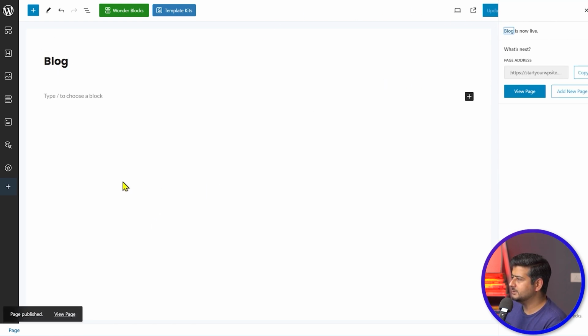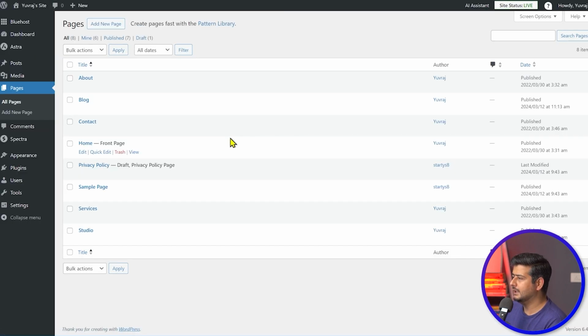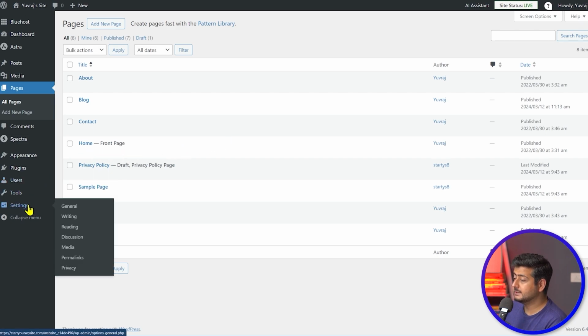Once this is done, the page is published. Don't worry, nothing is on it. Just go back by clicking this WordPress icon here, and it'll take you back to WordPress. Now go to the settings here, and inside the settings, go to the reading section.